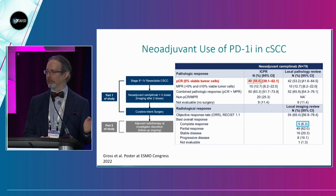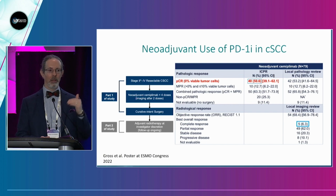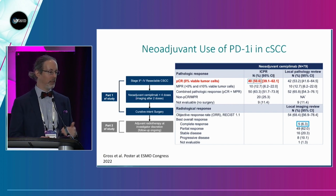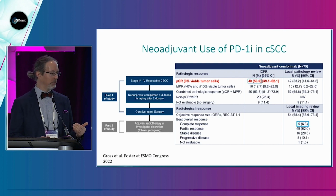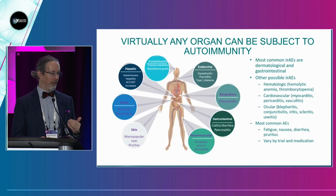So imaging doesn't tell us the whole story of what's going on with these tumors, although in the studies we did a lot of imaging. We're looking at independent central review of MRIs and CTs looking at the tumors, but the pathological clearance may exceed the imaging clearance. So very interesting things coming out.